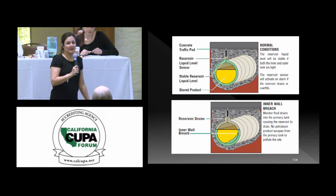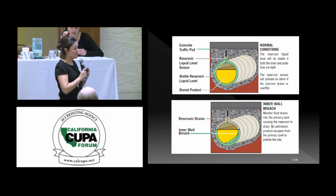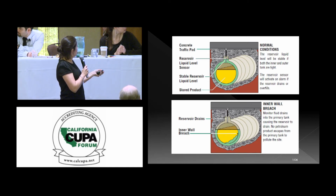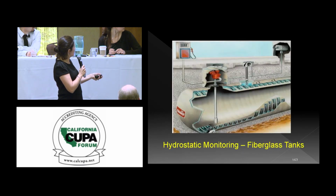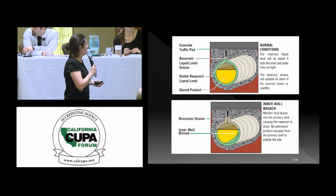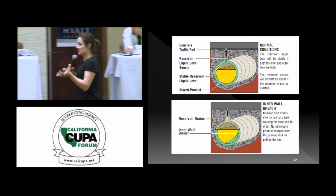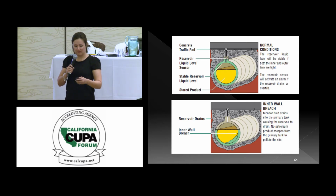So here's just an example of how that hydrostatic testing works in terms of detecting some sort of release or leak. The top picture is showing normal conditions. And normal conditions meaning you have access to your sensor. And keep in mind, let me go back to the previous slide, every hydrostatically monitored tank is going to have this reservoir. And this is where the sensor is going to sit. And this reservoir not only acts as access for that sensor, but it also gives it a little bit of stability, because there are times where that hydrostatic level can rise and fall with temperature, with deliveries, with dispensing, what have you. So it gives that little bit of stability within the reservoir.